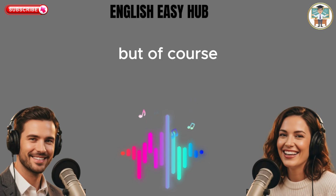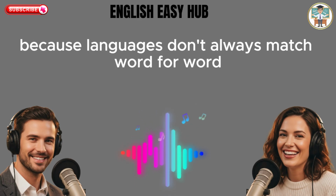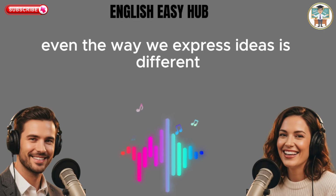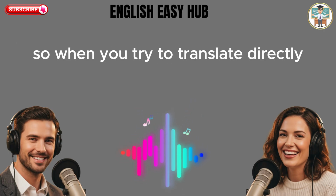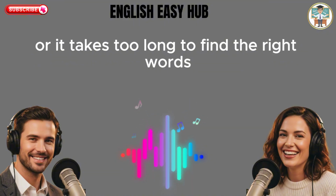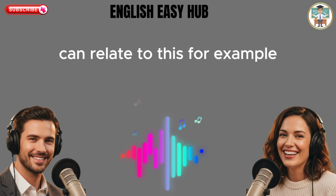But of course, that shortcut actually makes speaking English harder, because languages don't always match word for word. The grammar is different. The word order is different. Even the way we express ideas is different. So when you try to translate directly, it often sounds unnatural, or it takes too long to find the right words. Yes, and I think many learners listening right now can relate to this.